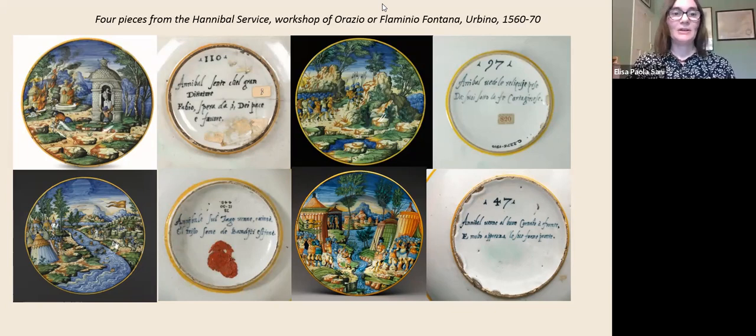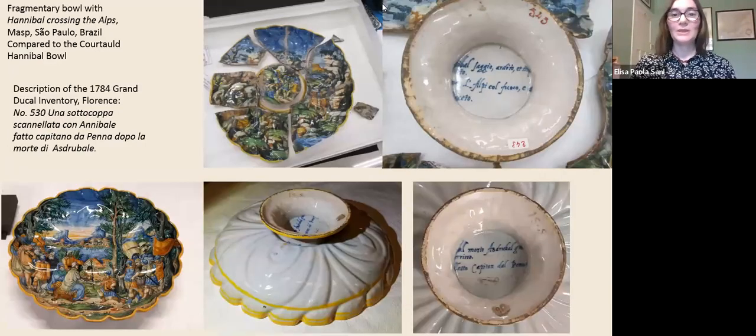who actually commissioned it. The fact that the Courtauld bowl corresponds with an entry in the 1784 inventory of the Grand Ducal palace of the Medici Lorena at the time shows a number that is the number that actually appears here on the right hand side of the screen in the lower part of the Courtauld bowl. And luckily this has never been cleaned, so I cannot be more grateful to the Courtauld staff over the years for not taking this number off. And then they tell us the detail of the inscription. The unique subject of this, obviously recognizing Hannibal made captain, shows that it has to be this particular bowl.